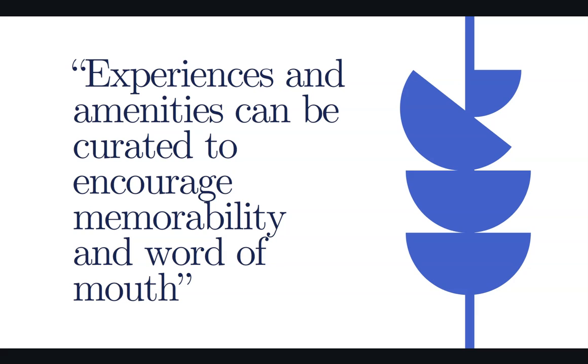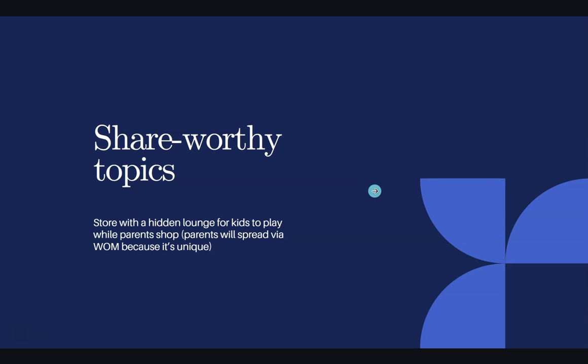Experiences and amenities can be curated to encourage memorability and word of mouth. So, for example, perhaps you have somebody staying at your hotel. Well, what if you give them some over the top service? Or maybe one of your customers had a catastrophe recently and you decided to buy them a new house or help them rebuild their roof. These types of things can generate word of mouth, and they can help you with PR stories as well by catering to the customer experience.